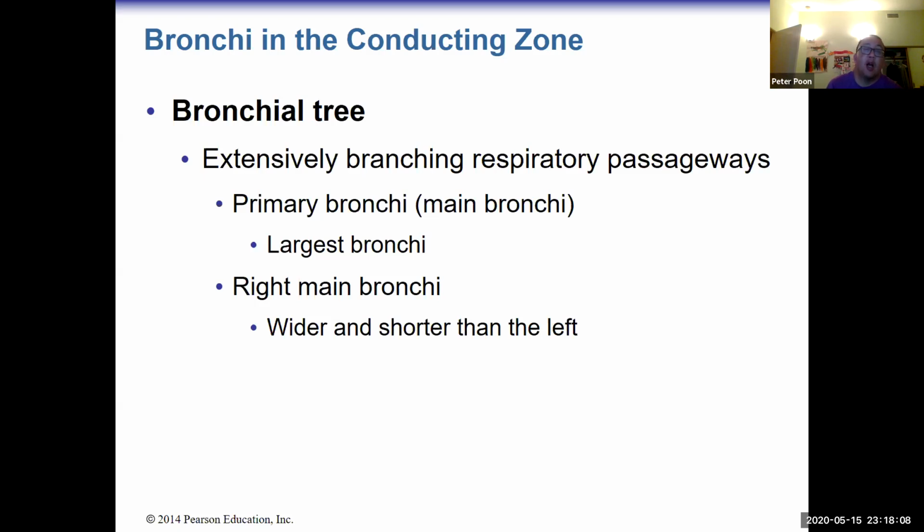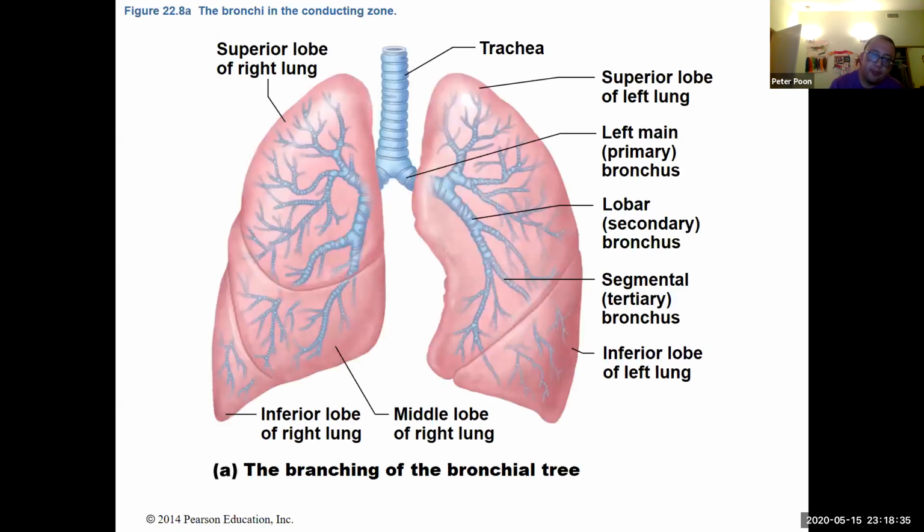So coming down off the trachea, the trachea is going to split into two primary bronchi or main bronchi. I'd rather use primary than main, but either answer is acceptable. The right main bronchus is wider and shorter than the left. The most straight path is the right bronchus, straighter and larger than the left. So if things were to get stuck in your trachea, they will end up here more often than there.